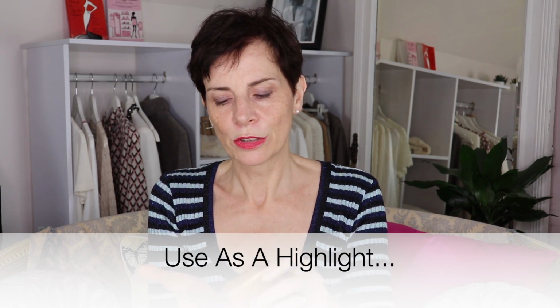Other uses, you can use them as highlighters. So again, just a little bit on your fingers like that. And you can use them to highlight here on your cheekbones, on your nose here. So you tap, tap, tap really, really lightly. And then it will catch the light.